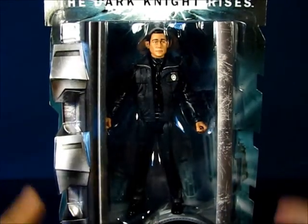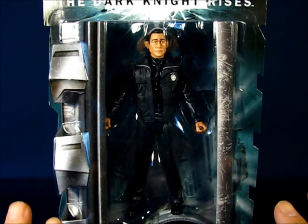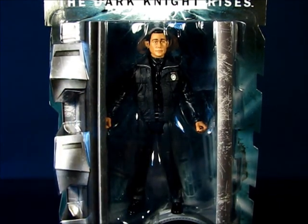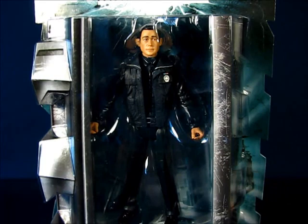But pretty happy to get this particular Blake figure. And I'm now ready to bust this guy open to get to the Collect and Connect piece. But pretty cool to get this in. This was $16.99 at Target.